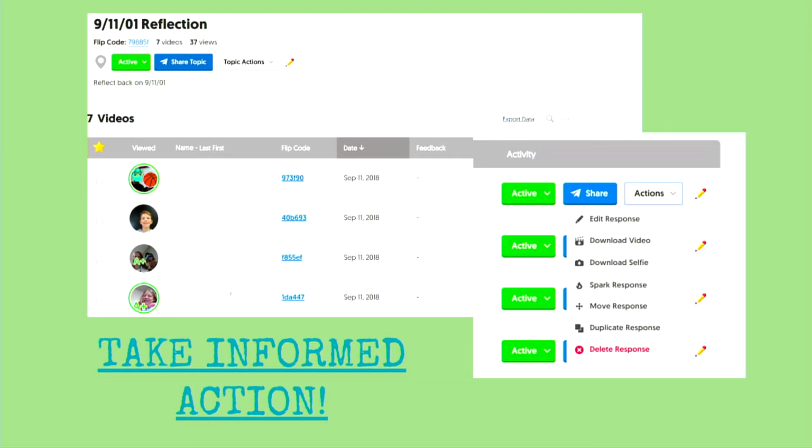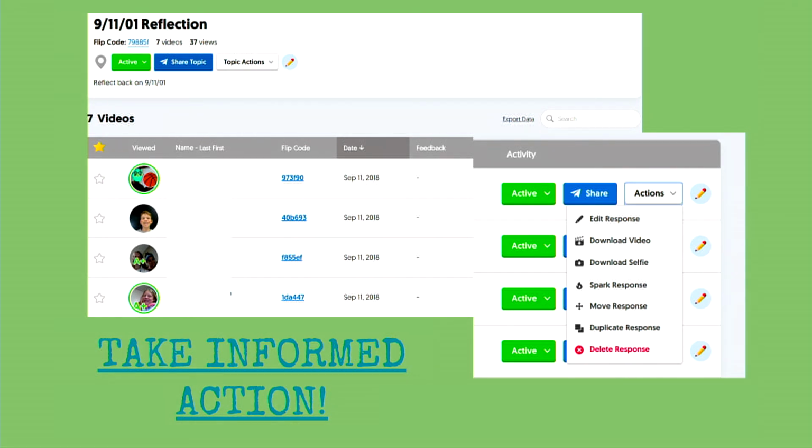Now, this doesn't help with the writing piece at all, but it is a really good way for students to go in and record themselves giving their answers. It's super easy. You go in, you create an overall class or a page. For this one, it was the 9/11 reflections. Give the students the code. They're super self-sufficient. They didn't even need me.